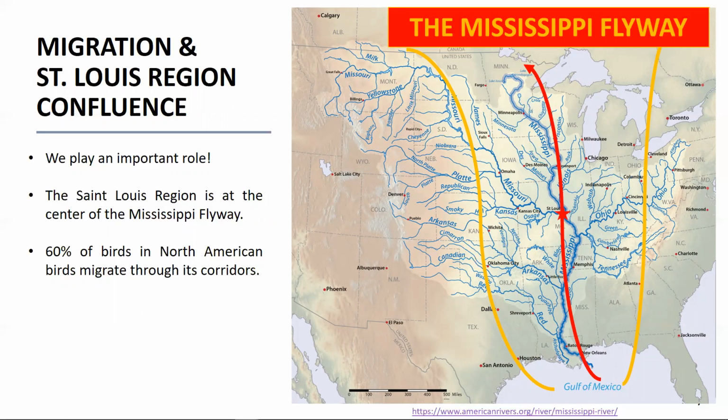Now, while our center is located where this nice red star is, the Mississippi Flyway is still very, very large. So whether you live in Fargo, North Dakota, Wichita, Kansas, or Tennessee, you are still a part of this Mississippi Flyway. So this map really shows the impact that you and your family can have just by taking a few bird-friendly initiatives at home. You can make a huge difference.